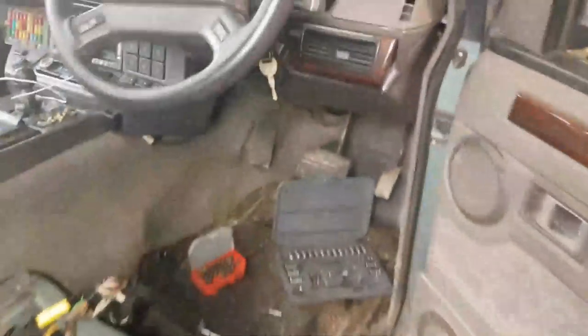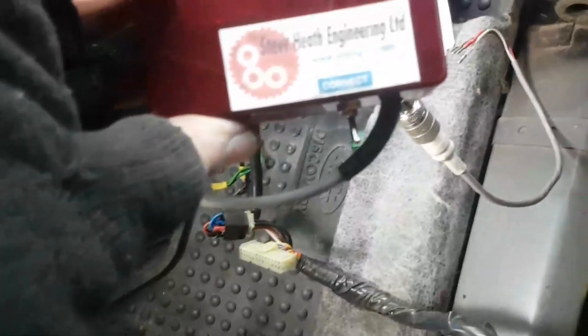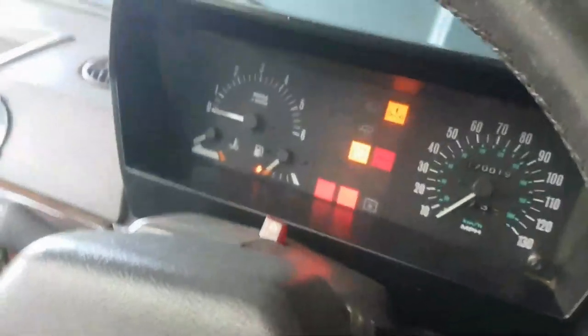Right, we've got something truly fucking bizarre going on now. I haven't really done anything. I found my old Steve Heath Engineering Limited ECU fault reader. You can't get these anymore. It plugs directly into the diagnostic port on the ECU. Just get ready to plug that in. So I'll just try and see if it starts. Right, okay, so watch.